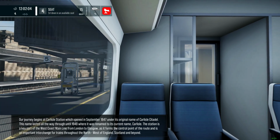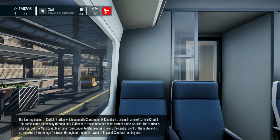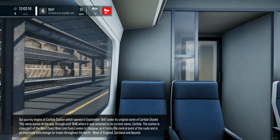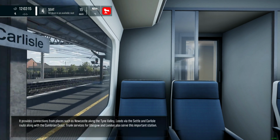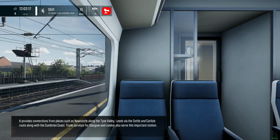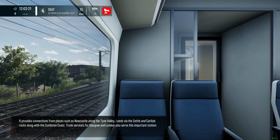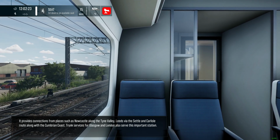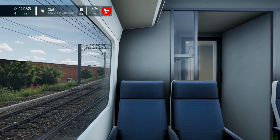The station is a key part of the West Coast Main Line from London to Glasgow, as it forms the central point of the route and is an important interchange for trains through the northwest of England, Scotland and beyond. It provides connections from such places as Newcastle along the Tyne Valley, Leeds via the Settle and Carlisle route, along with the Cumbrian coast. Trunk services for Glasgow and London also serve this important station.